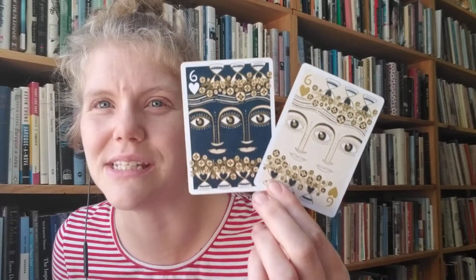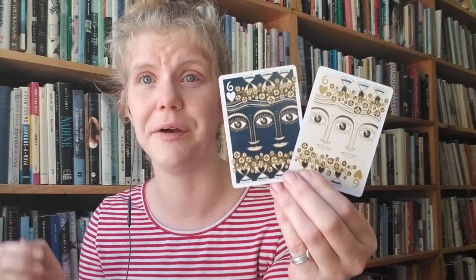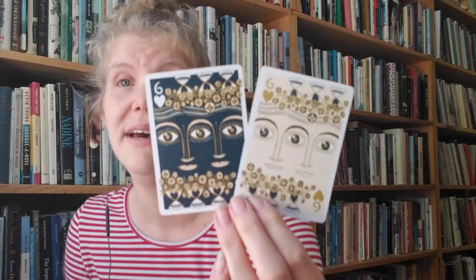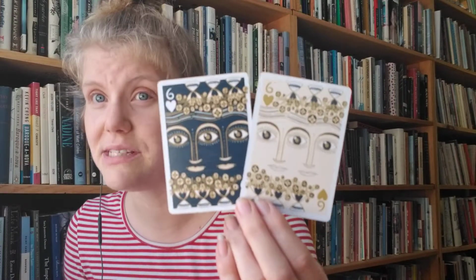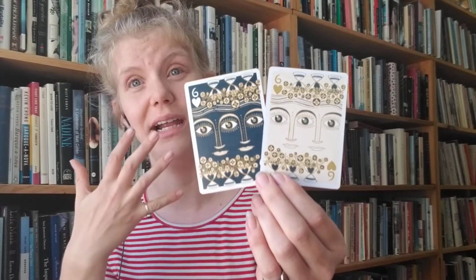So the Lovers is the Six of Cups. I found that an interesting one because the Six of Cups is about nostalgia, but it can be about listening to your inner child to make choices that bring the energy that you want into your life. And so that's exactly what the Lovers is about. More than anything, it's about choice, the choices that define and reflect you.